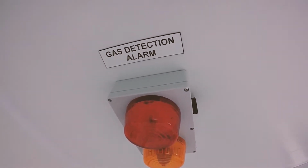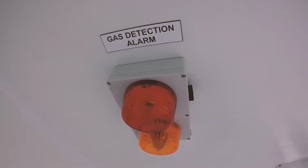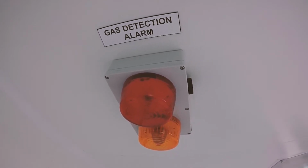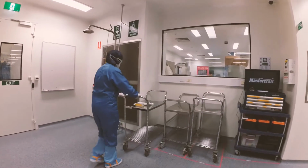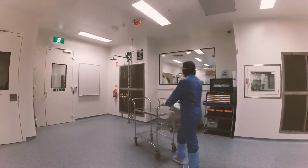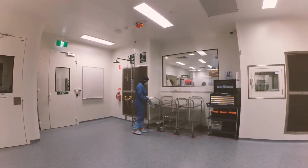Gas detection alarms can be found on the ceiling of the clean room. If the lights are flashing, notify a process engineer. If an audible siren can be heard, evacuate the clean room. Trolleys are available for use throughout the Class 10,000 area. The trolleys are stored by the entrance of the clean room. If you use a trolley, please don't forget to return it.